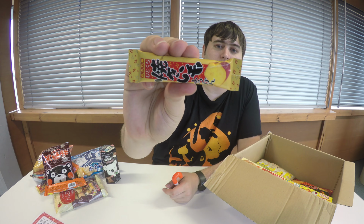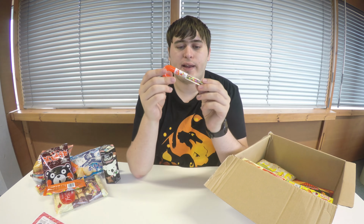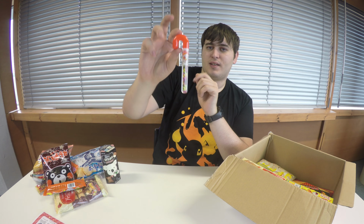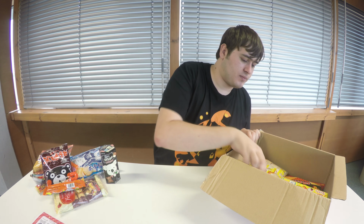Up next, we've got a sweet. I think it's a sweet potato little snack bar. They're always intriguing to have, just because of the texture of it. Really, sweet potatoes are a very odd thing. And then we got some little mini chocolate balls in a kind of umbrella cane style stick there. They're always nice and interesting little sweet snacks, out of all the stuff.